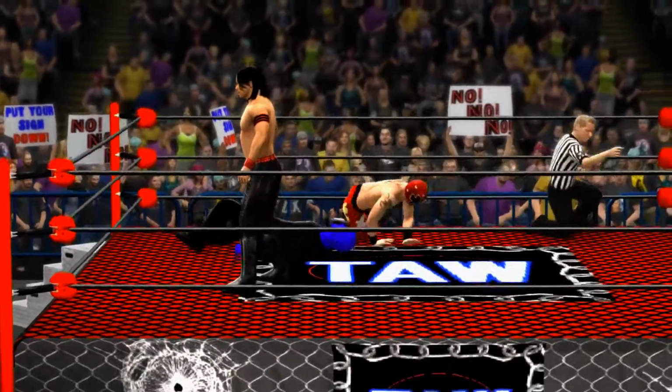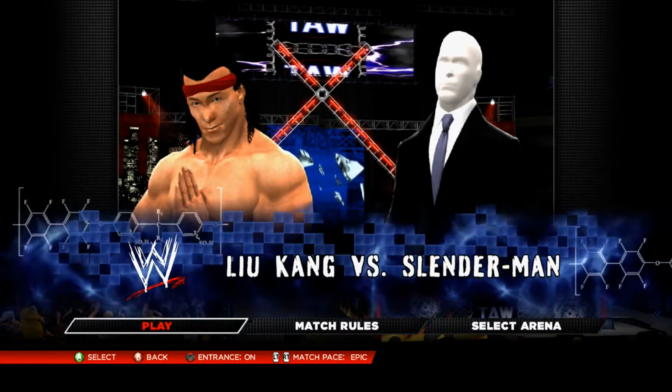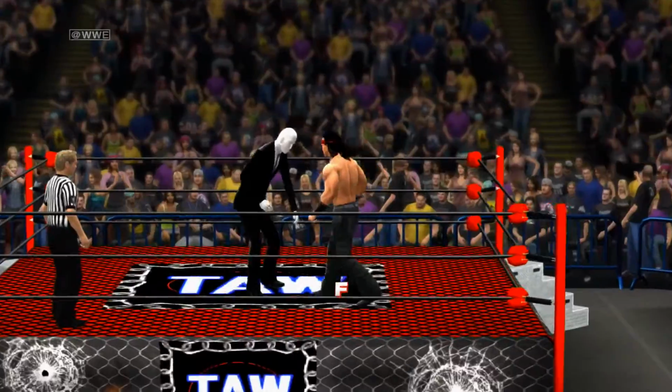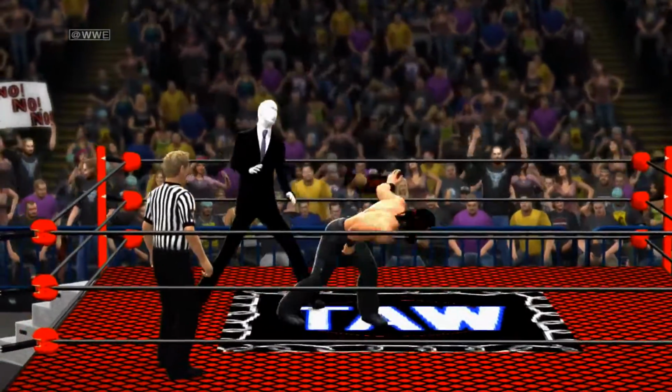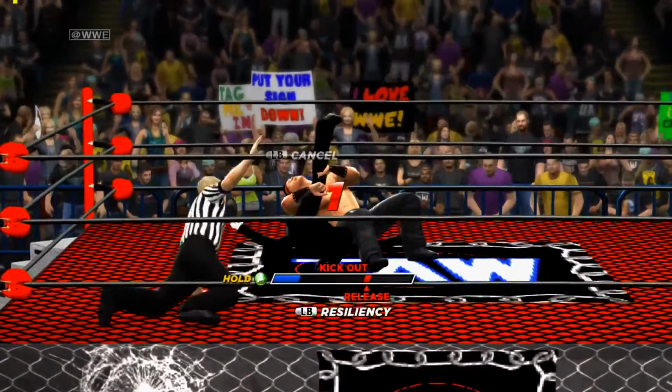And up next was Liu Kang versus Slenderman in another really close matchup. Slenderman almost got the win several times, however Liu Kang was able to finish him off with a well-timed hanging over head kick, followed up with a fatality super kick for the win.